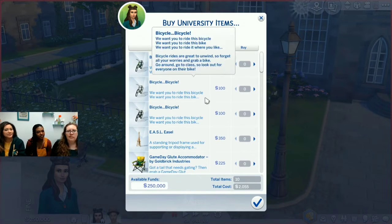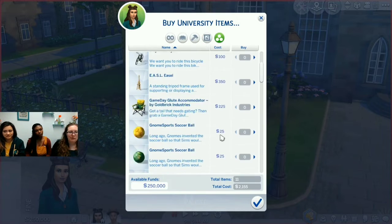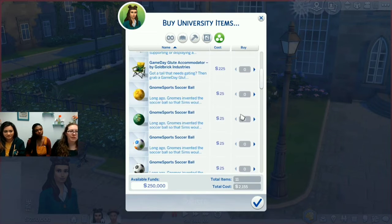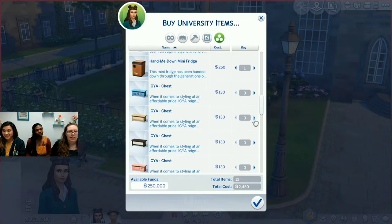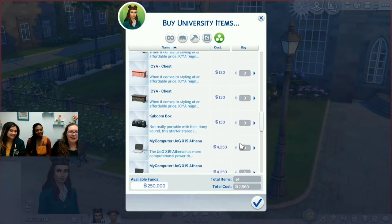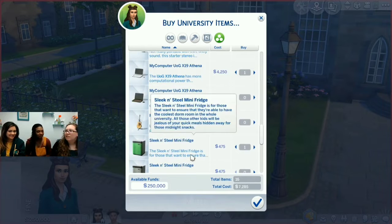Now, what's in here is not all of what's in the catalog of build, because we didn't want to explode this too much, so we just tried to keep it a little bit. And there's a bicycle, so we're just going to buy one of those and we'll play with it a little bit later. Soccer ball, and a mini fridge, and this cool chest, and this computer, and man, school costs a lot.